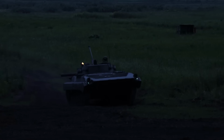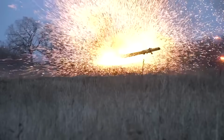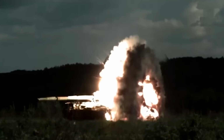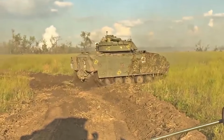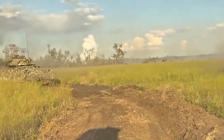The BMP's armament of a 30 millimeter automatic cannon is certainly not capable of this. It has an ATGM as well, but it's outdated and is nowhere near the TOW in terms of technology. The Bradley can sometimes withstand even tank shots. It has proven itself excellently in the Ukrainian battlefield, both in the steppes and swamps. It is less mobile than the BMP, but more mobile than a tank.